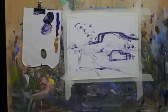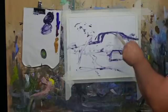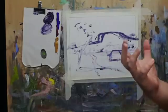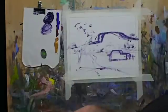Now, I think the most important thing for us to do here is to get our darks into this tree and the shadow, and then get our tone right for the mountain. And that way we can see the balance between the two and start setting up our tonal structure and getting that right.